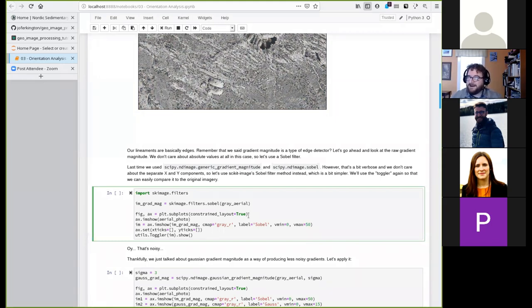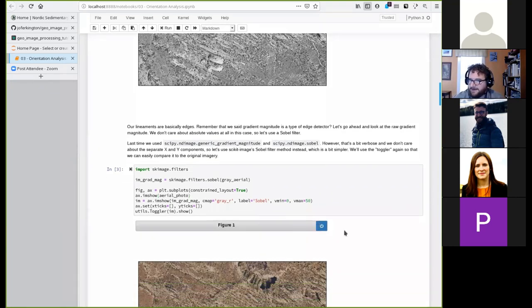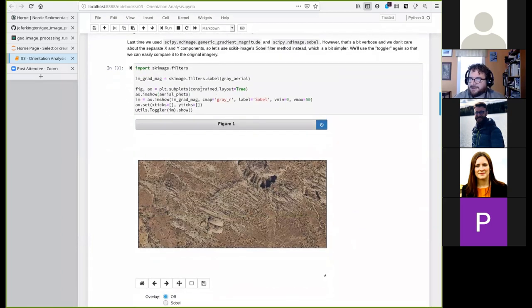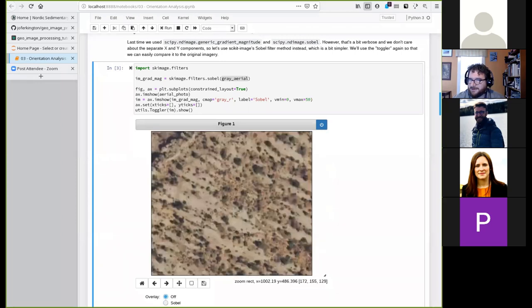We did gradient magnitude as an edge detector last time. So let's go ahead and just use the Sobel filter. I mentioned the Sobel filter is really commonly used in image processing. Let's run it on this and see what we get. And I'll toggle this over the original imagery. All right, so we have our color imagery in the background. We're running a Sobel filter actually on the gray result, even though I'm going to show the color result in the background. So let's toggle on the Sobel filter and toggle it off. And then I'm going to zoom into an area to look at.